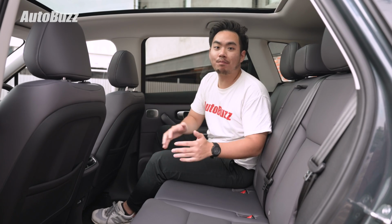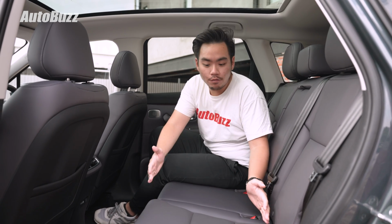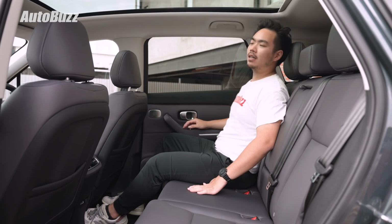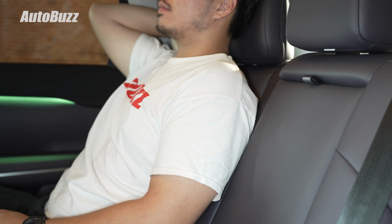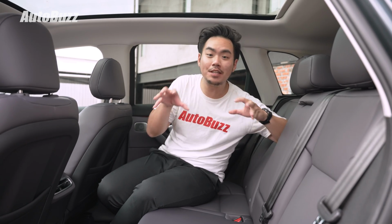But the most important part that makes this place a very nice place to sit in is just the depth of this seat base. Just check out how long it is. And when I'm seated normally, this thing here extends almost all the way to my knees, so it really does give me a lot of support, and it's very nice for long distance journeys, especially since you can also recline the rear back.